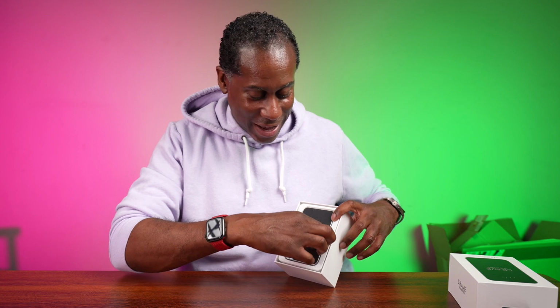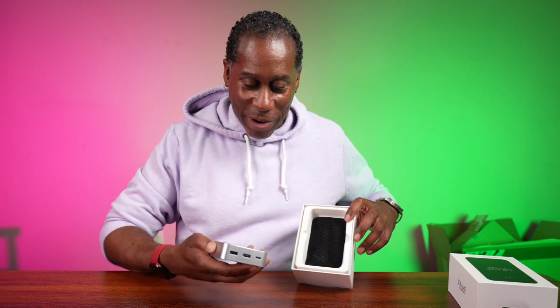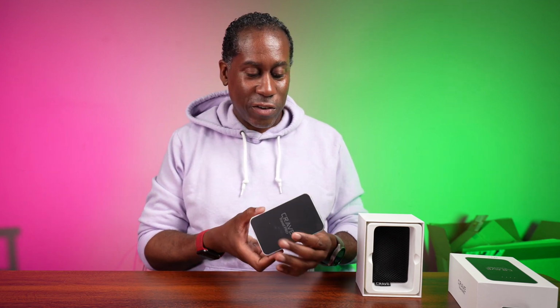Let's get this thing opened up and look at that. In the packaging, it almost looks like an iPhone mini. It's so small, about the same size, but it's going to be a little bit thicker. We can see that it's not as thick as I thought. I thought it was going to be way thicker because it looked way thicker in those pictures, but it's not as thick as I thought. Wow. Let me get this out of the box.